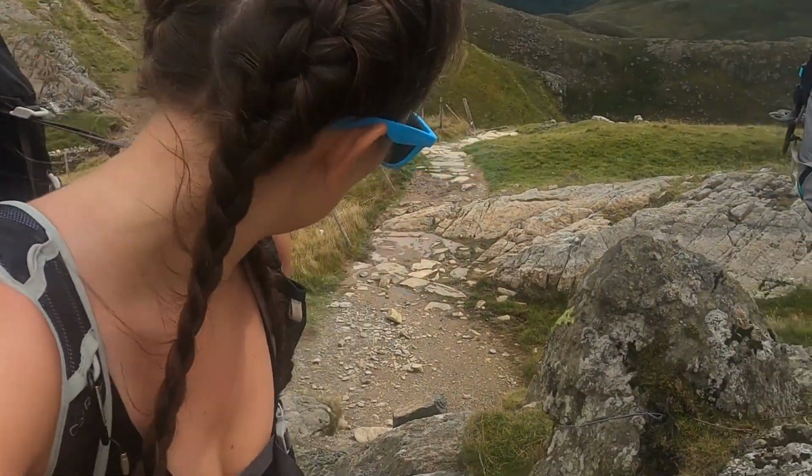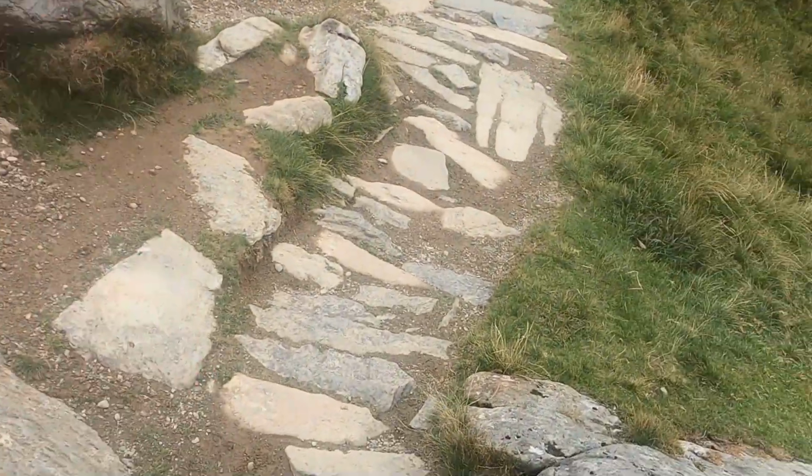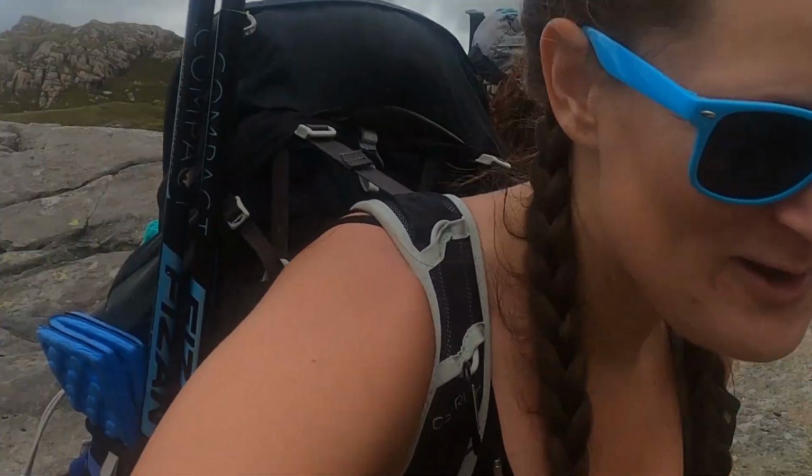Poles are away. First little scramble done. And then, oh, look at this beautiful little path. I think it's going to be like this all the way. It's not, I know. Beautiful little path.